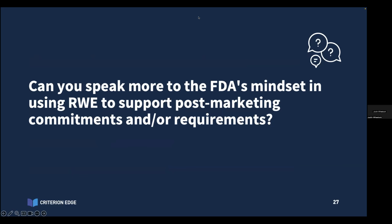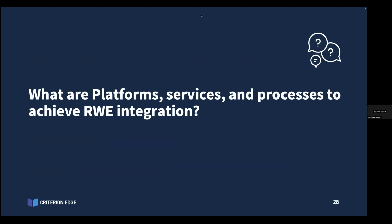Lovely. We have one more question, it looks like. What are platforms, services, and processes to achieve real-world evidence integration? The platforms and services are not really my area of expertise.